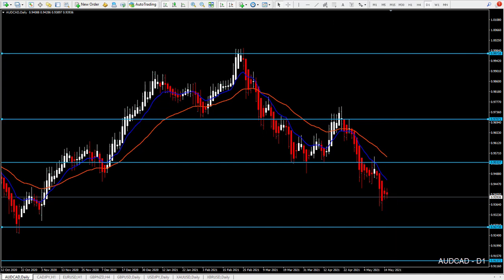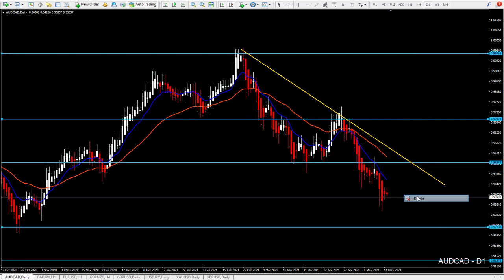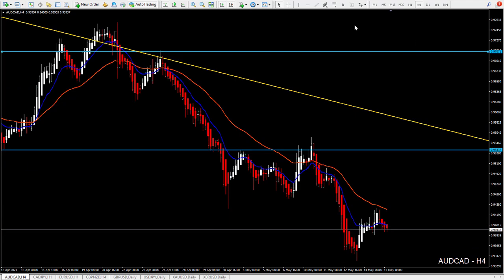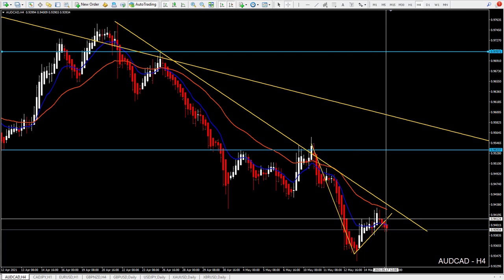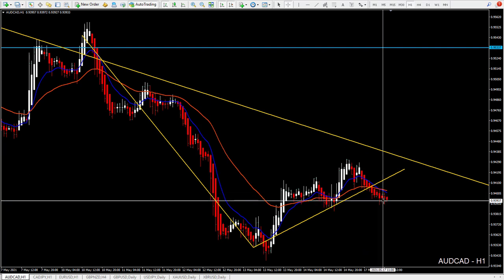So what we would like to do is focus on the short entries only. For the swing traders, this is our daily trend line. Swing traders, of course, wait for the bigger retracement and look for the short entries, and then target the support zone. If we go to the 4-hour chart, intraday trading combinations are also possible. We have this trend line, we have the 4-hour chart, 1 to 3, currently price has stopped a little bit. So we see we don't have much volatility right now.